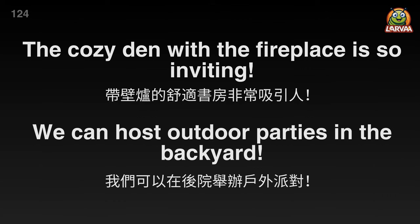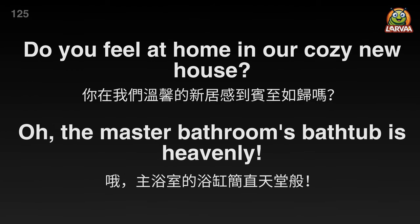We can host outdoor parties in the backyard. Do you feel at home in our cozy new house?